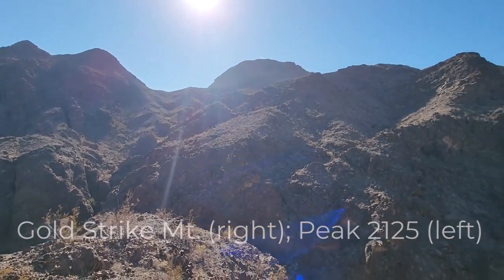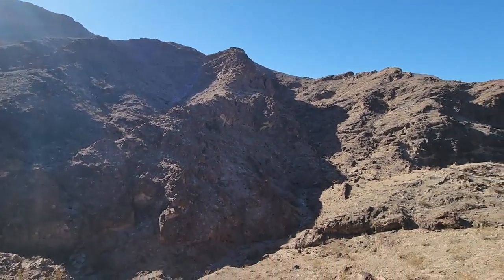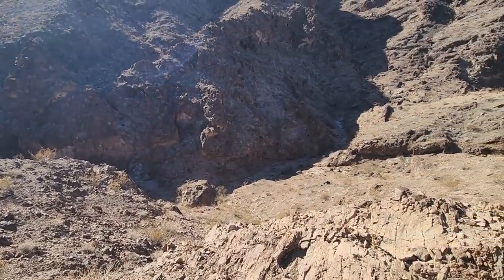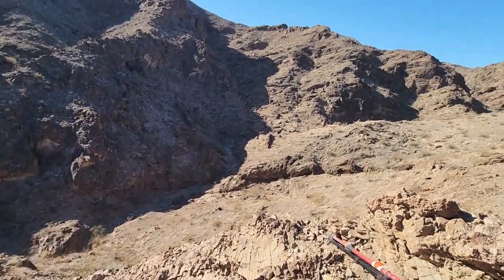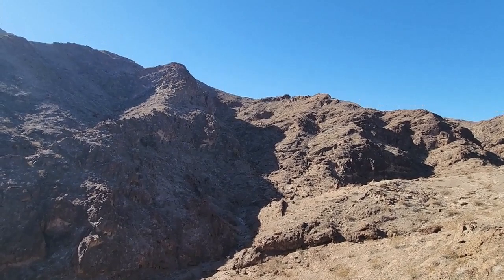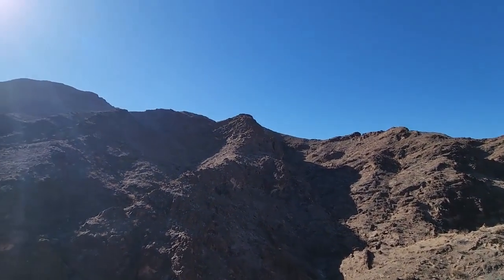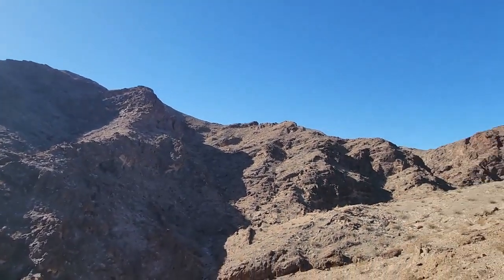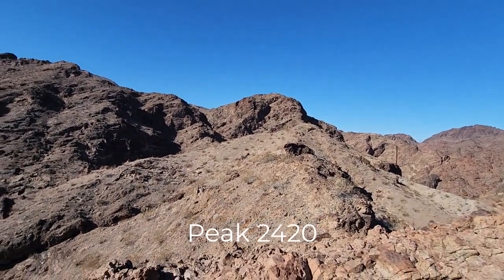And definitely we were right in the helicopter path for tourists flying over Hoover Dam and Grand Canyon. You can hear. Okay, there's that canyon I was in just a moment ago. I reached a barrier, but yeah, one could actually ascend to this point and then descend again into the canyon below. And then look at that. There's another approach to the ridge line that leads up to Gold Strike Mountain. So there you can see a couple options. Here's another peak. I'm not sure what this is.